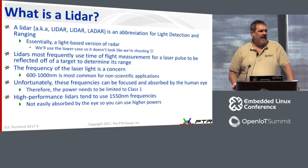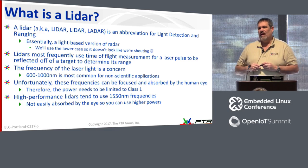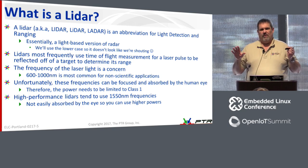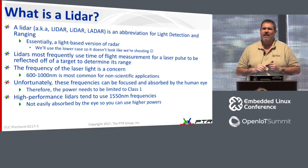But the fact that you can do that at extremely high frequencies, that is very high data rates, means that you can get very fine granularity on the kinds of distance measurements that you're pulling back. The big problem is that when we deal with LIDARs, in general, if we're dealing with a commercial LIDAR that is not for the scientific market, let's put it that way, they're usually in the 600 to 1,000 nanometer range in terms of their light frequency. Unfortunately, this puts it right in the eye absorption range. So never look into a LIDAR with your good eye.